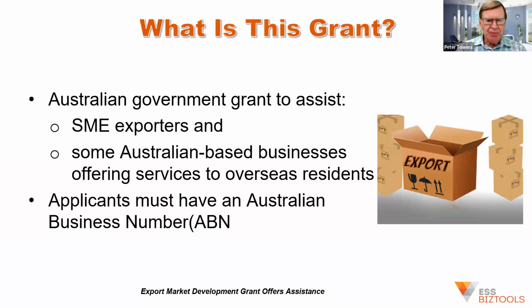What is the Export Market Development Grant? It's an Australian government grant that's available to SME exporters and some Australian-based businesses offering services to overseas residents. Applicants must have an Australian business number.